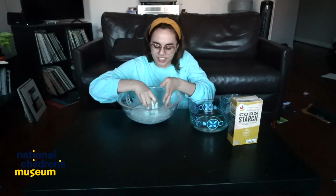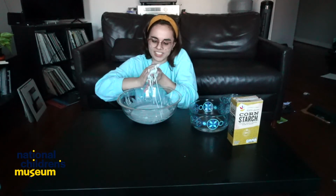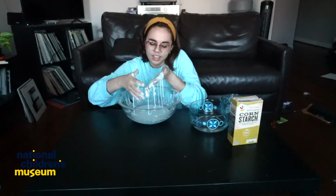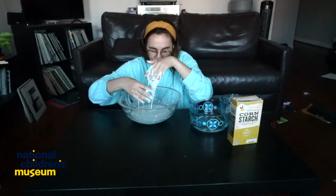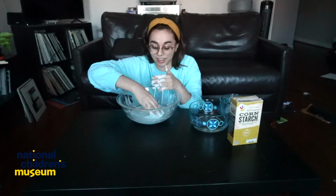We can sort of try and take a bit of it and make it into a ball, and some of it's dripping, but it's more or less staying in our hands, staying in a ball, sort of like Play-Doh. But then as soon as I stop moving it, it gets all melty and gooey and it looks like a liquid again. So sometimes it behaves like a liquid and sometimes it behaves like a solid.